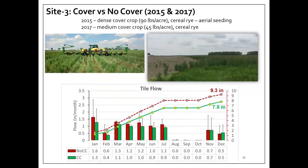All right, if I go at this pace, I don't know if I'm going to cover all my slides. This is another site. In 2015, I'm not sure what the farmer was thinking. They planted 90 pounds of rye per acre.